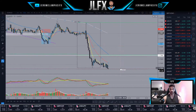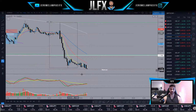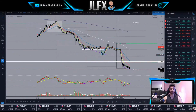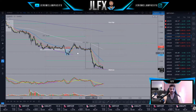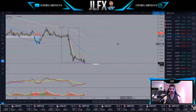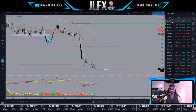So we could definitely see a move up since we started to build this bullish divergence on the 15-minute here. And we are at this weekly and monthly low level as well. So we'll see what happens. If we can break the 50 EMA, that would be a very good counter trend move. I don't trade counter trend yet. I am testing it, but nothing that I'll physically put money on. I'll just mark it up as an idea.